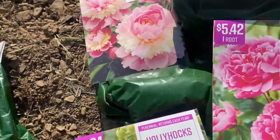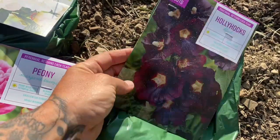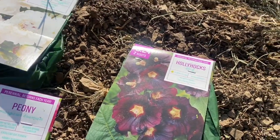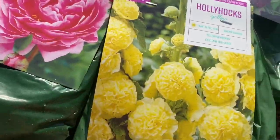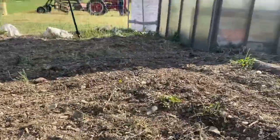So I got 3 different peonies and some hollyhocks, and look at these. These are so beautiful. They just speak to my little closet goth heart, and some pretty bright yellow ones as well. So this is what I have to start in here.